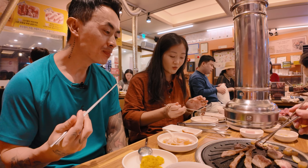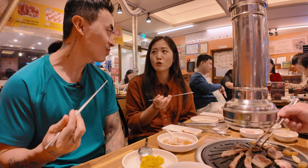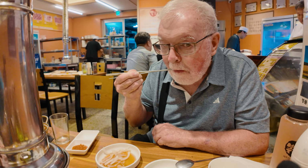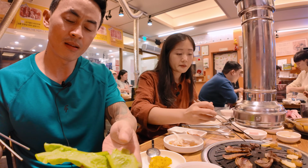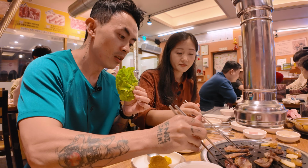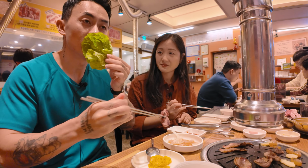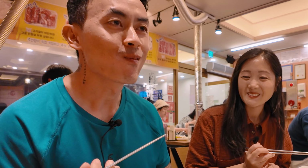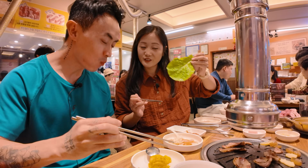Really? I'm gonna try it with the special sauce and the raw onion. It's so tender. Freaking amazing. Delicious. Here's another way of eating it, Dad. So you take the lettuce, this one's ready, and then you grab the pork, dip in the sauce, you go like this. That seems fun. Okay. Really, the whole leaf?